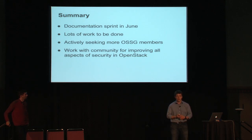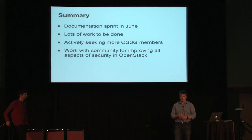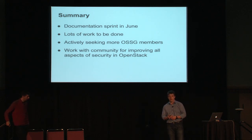So what we want to do, this is really a rallying cry. If you're interested, if you're in this room, you will have something to contribute. You will more than likely fit into one, if not more, of those groups that I just went through. You do have something to contribute to OpenStack security. And we'd love to have you on board and improve the product for the next summit.